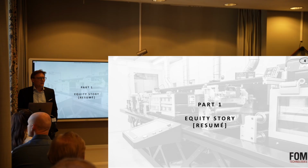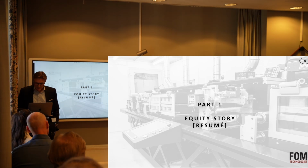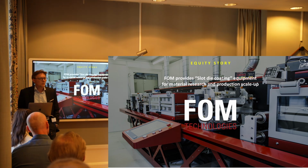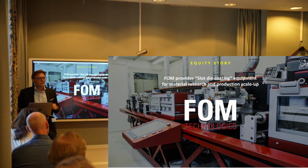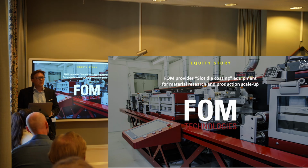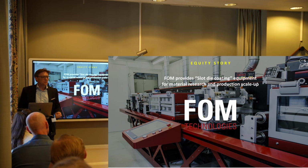Let's go to part 1, the equity story, which is the relevant topic for you guys here. FOM provides slot die coating, which is some high technology thing, but we do machines and equipment, so physical machines and equipment for material science around the world. And it's both research, so that is academia, research institutions and universities, but also corporates that do production upscale.